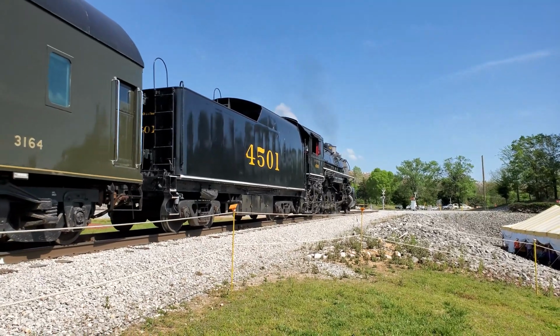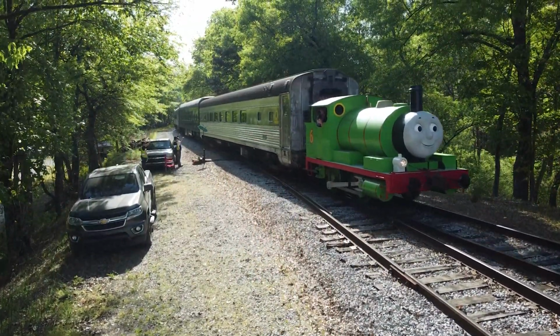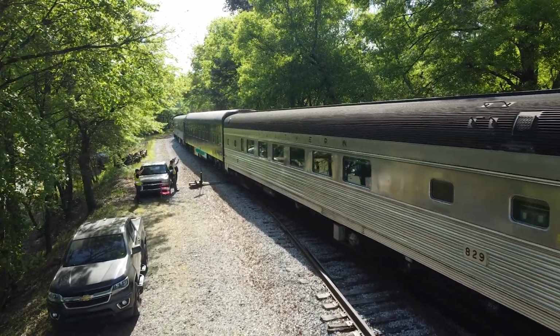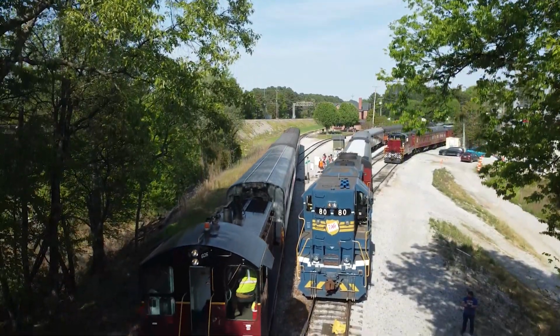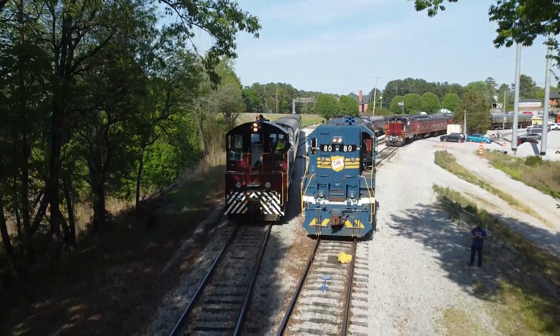Now, one of the really cool things about this museum is that you do get to ride a lot of these pieces of living history. Each and every one of the actual coaches, they're all historic. Obviously, 4501 itself, very old steam locomotive. Just some really cool stuff all the way around. So, like I said, if you're in the area, do check it out. It's right outside of Chattanooga.